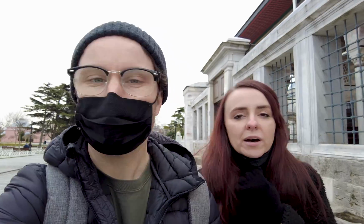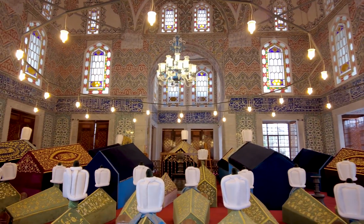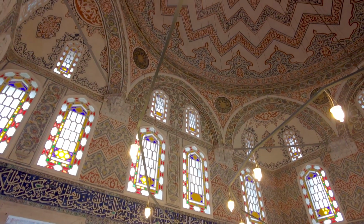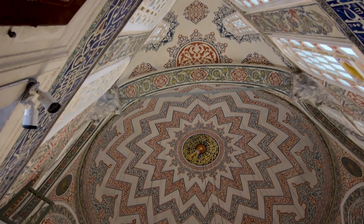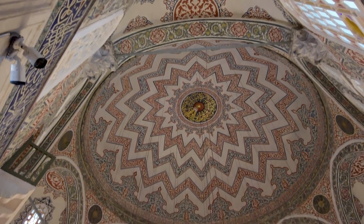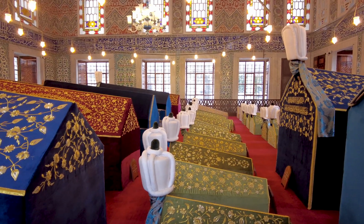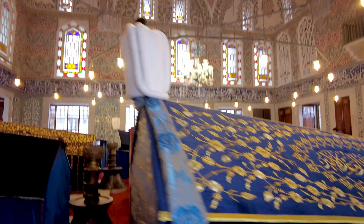So this square is called Sultan Ahmed Square, and we just stumbled upon his tomb. It was very interesting. I've never seen any sort of burial like that. And he shares his tomb with a lot of people. What I wasn't sure about is there were a lot of teeny tiny kid-sized graves. I'm not sure what those were for, but super interesting.